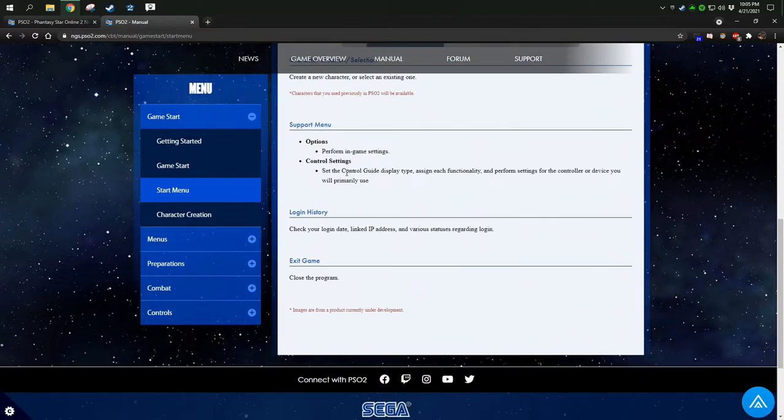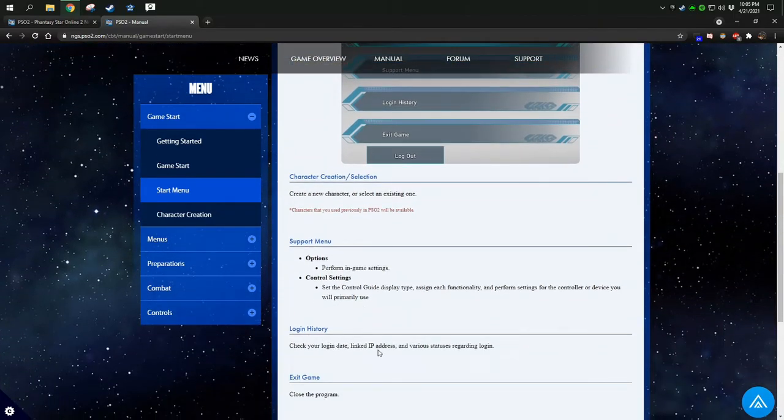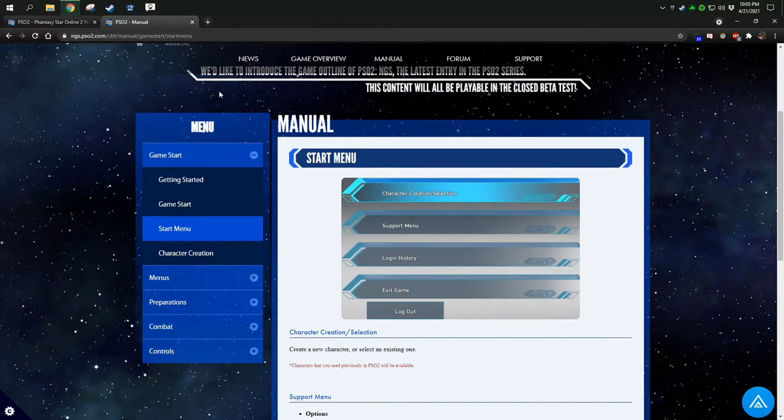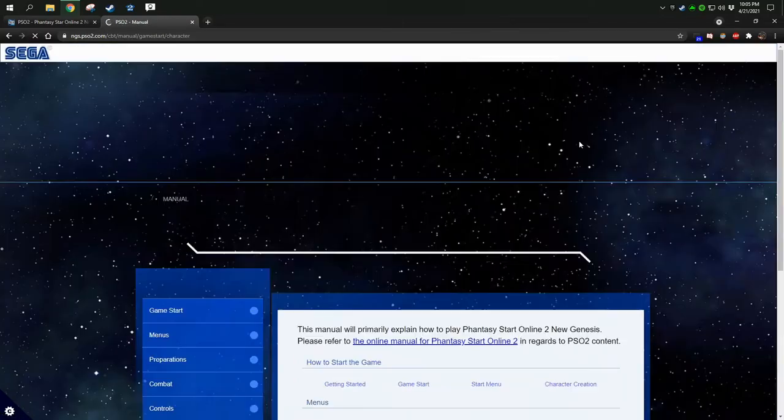Then another menu showing off exactly what the menu is going to look like. Check your login history, login date, linked IP address, and various other status regarding login. So that's kind of cool. See if anyone's logged into your account from any other locations. It's kind of important there too. Account sharing, big no-no.